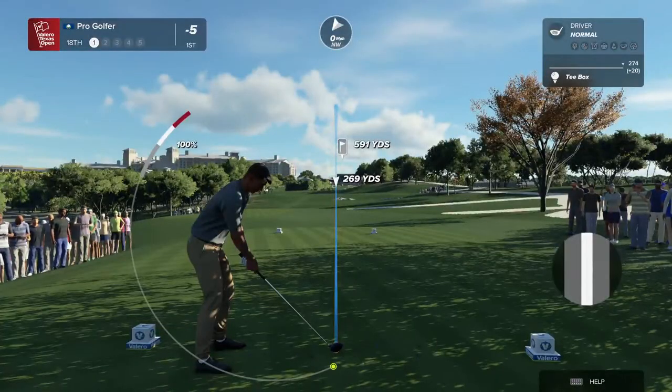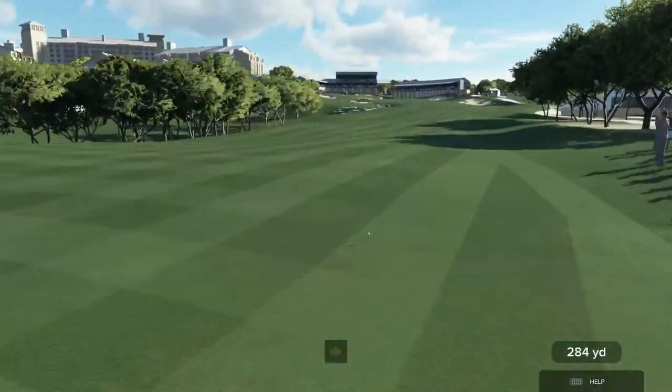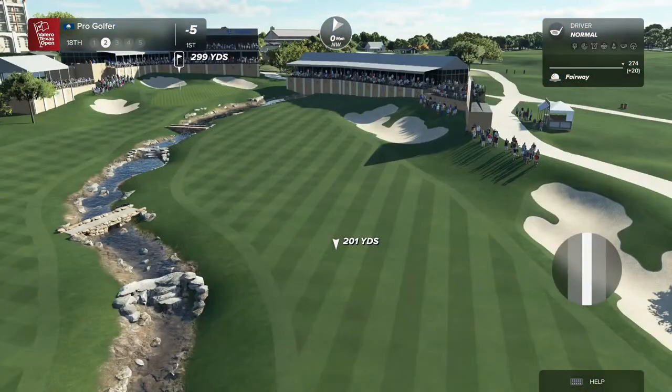Well, while the closing hole at TPC San Antonio can be reached in two, Rich, it's all set up by the tee shot. The tee shot must find the fairway. If not, you have water hazards left and bunkers right that will gobble up that second shot if you're slightly out of position.